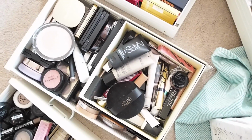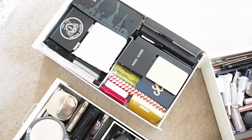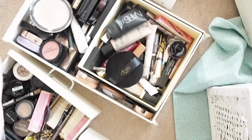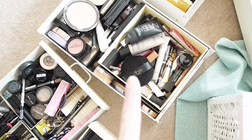So the way I've organised things is I have this drawer here, which is all palettes, which are either blusher or eyeshadow palettes, just palettes in general. This one has cheek colours. I think they're mostly cream cheek colours. They might be a mix actually, because I might have mixed them up. So I think this might be a slightly random drawer that definitely does need sorting out.